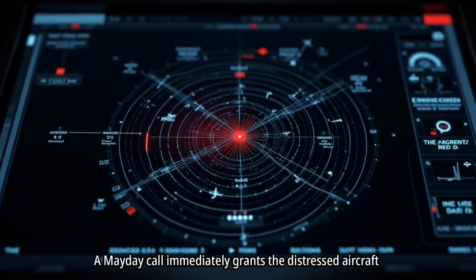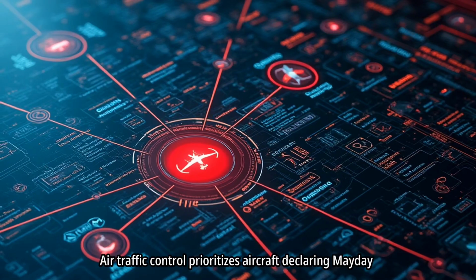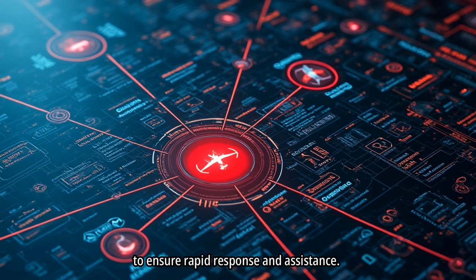A Mayday call immediately grants the distressed aircraft top priority with air traffic control. Air traffic control prioritizes aircraft declaring Mayday to ensure rapid response and assistance.